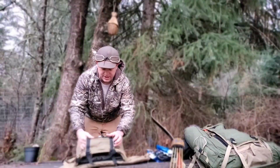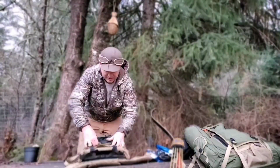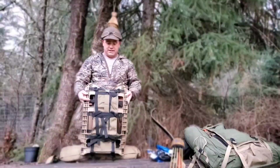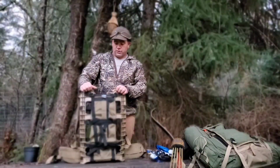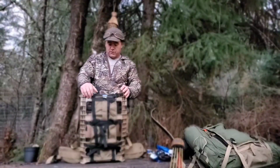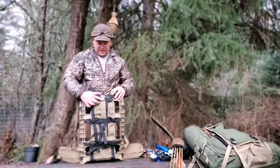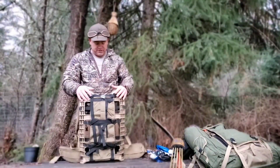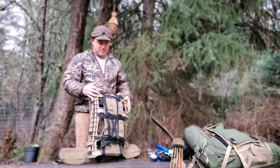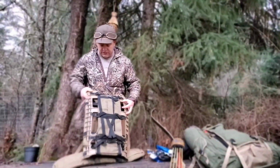Wilderness Pack Specialties has been around a lot of packing of meat. And they also did some of the frames and packs for firefighters. They've done them for military. So they've been around a lot of stuff. And, of course, the cool thing, it's made in the USA. Even the frame is made in the USA. Now, there's something special about this frame. Everybody's been asking me about the frame. So this is the frame.